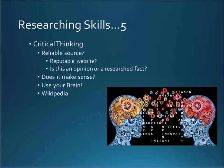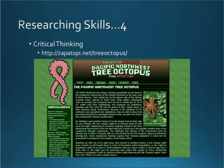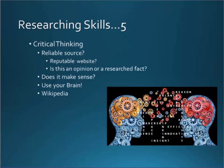When you're doing research, you need to always be thinking about what you're reading. Is the web page that you've gone to a reliable source? If you look at this web page, it's a pretty well done web page. It looks pretty professional. It looks nice, it's got full information on it, it's all hyperlinked, everything works. You can go around and do all sorts of research on this page. But how do we know it's a reliable source? Is it a reputable website?